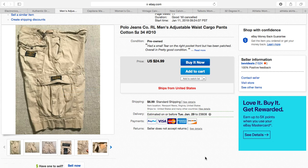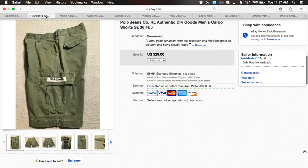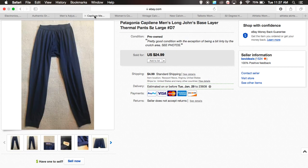Now, the better condition they are, the more you can ask for. I've asked for $49 for these before and gotten them based on condition. So, like I said, this one I've listed about a week now. It should sell soon based on previous sales that I've had with these. Again, I can't say much about shorts. I'm sure Polo's not the only brand though, but what I find is Polo Jeans Company, I can't keep these in stock.